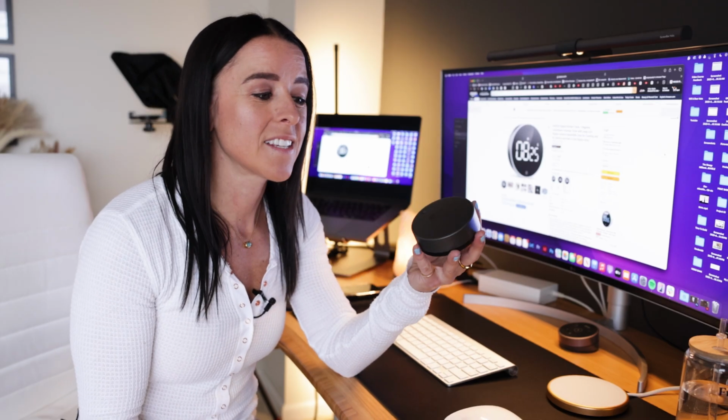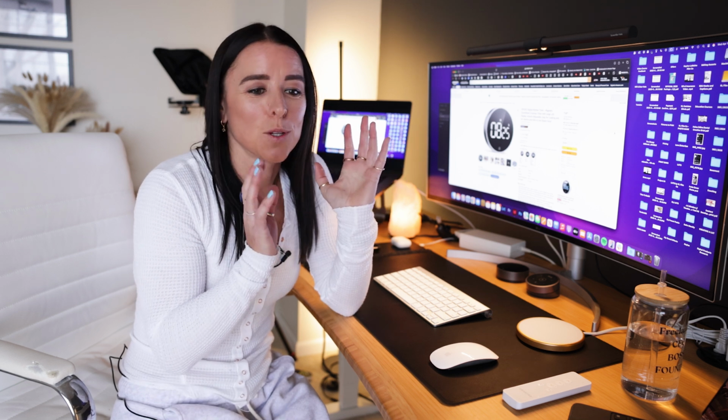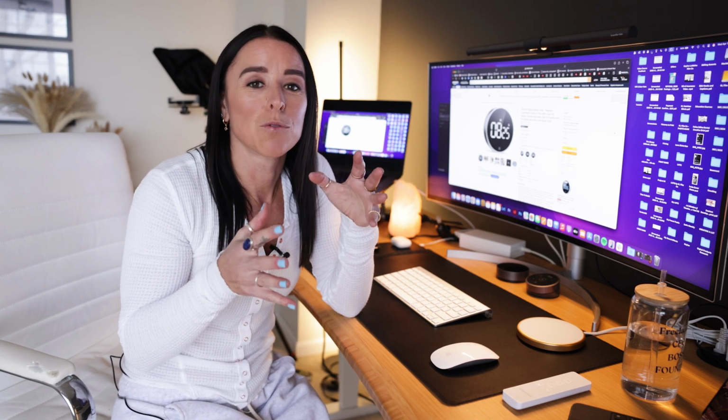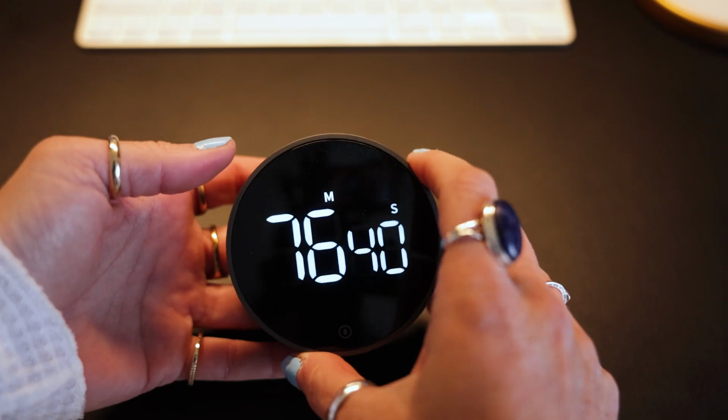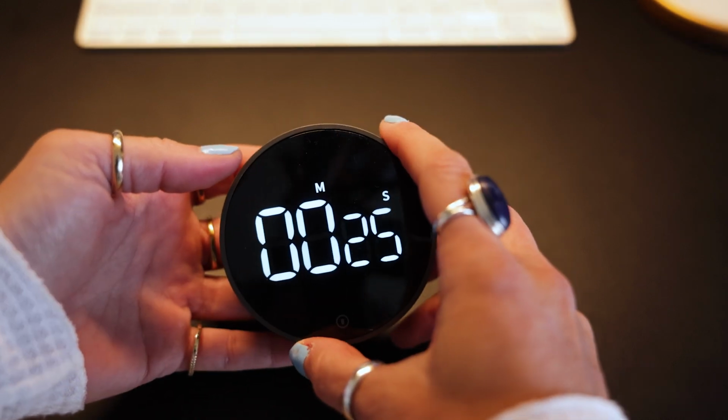And last but not least is this little timer. Like I have mentioned, I have major ADHD. And so sometimes I will sit down to do one thing and then an hour later, it's like, what am I even doing? It's crazy. I have 29 tabs open at all times. But what I have really noticed about this thing is if I just tell myself, I set it for 30 minutes. I'm like, okay, I'm gonna do emails for 30 minutes.